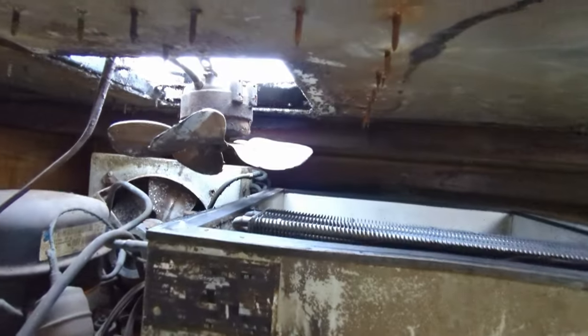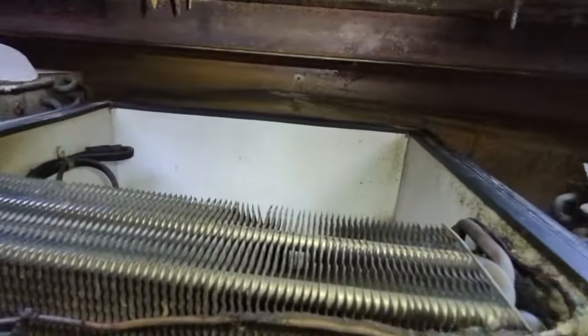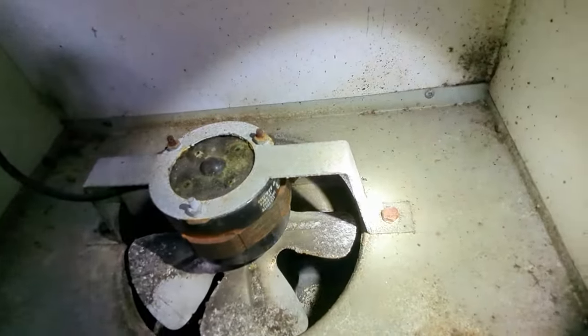Then once we had the lid off, to get to the fan motor, you had to go in blindly. You just had to put your hand in there and feel around. I ended up using my phone. I turned it to selfie mode and tried to face it in a way that I could kind of see it, because I had to line up the screw holes after I changed the motor.